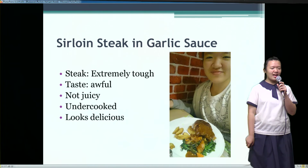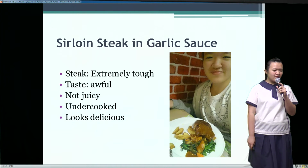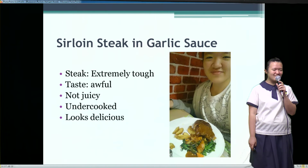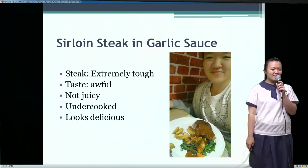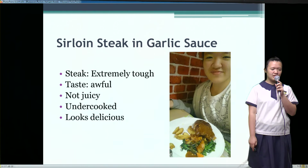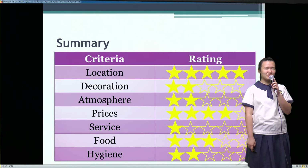On that day, I ordered sirloin steak in garlic sauce. I think the steak is extremely tough and the taste is awful. It is also not juicy and undercooked. However, it looks delicious. Next, I will pass over to Mickey to talk about the summary.